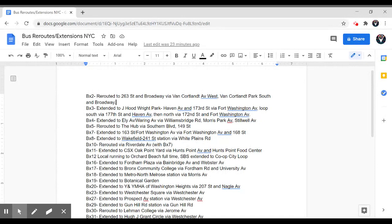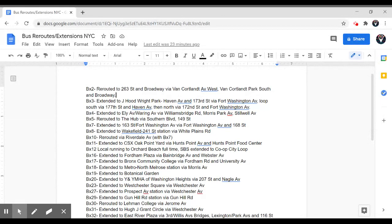So anyways, I'm going to show you all the BX29. The BX29 doesn't have several connections. So basically what I'm going to do for the BX29 is extend it to the Gun Hill Road 5 train station. It goes to Bay Plaza, but I'm not going to have any more trains go to the section that the BX29 to 38 go to anymore.